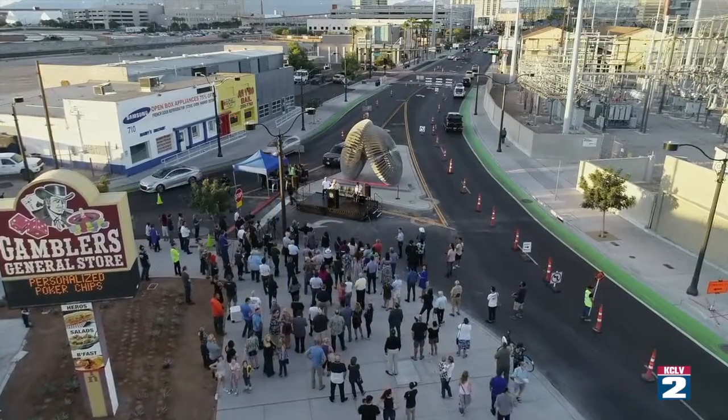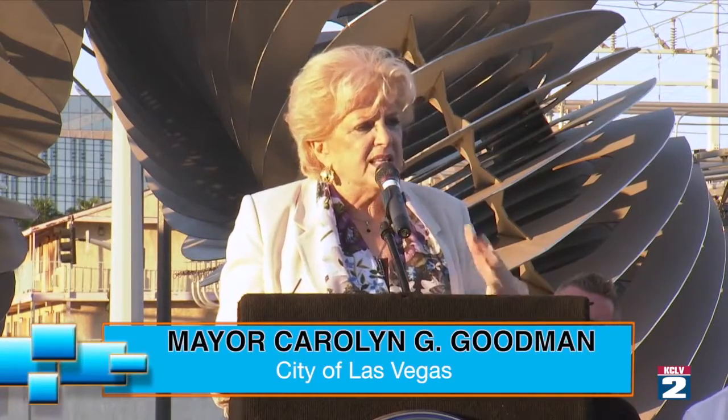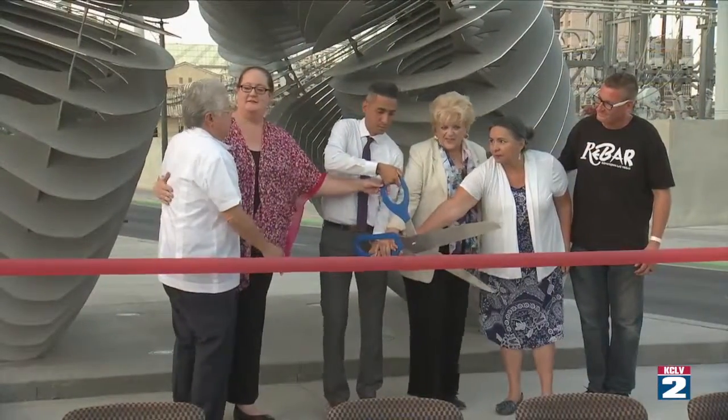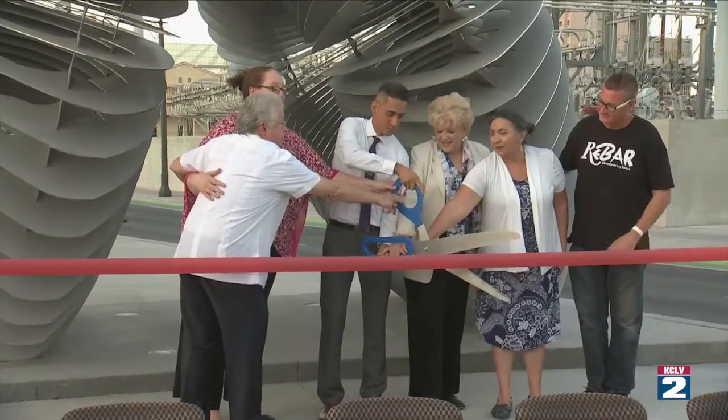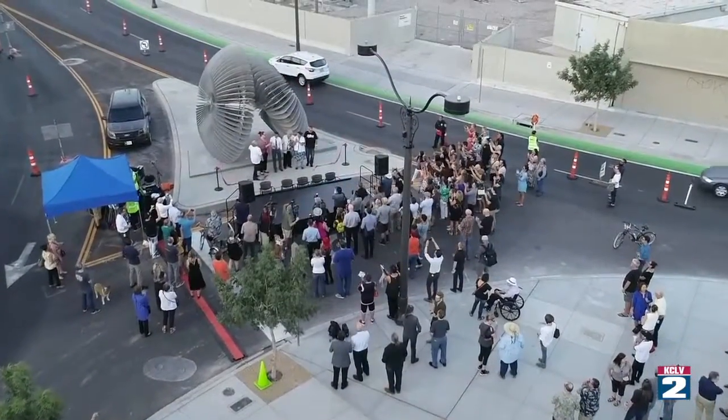Mayor Carolyn Goodman told the crowd that she and her husband, former Mayor Oscar Goodman, were determined to put downtown back on the map, and that public art was always an important element to that goal. This is such an exciting time for us because, as you see, we've widened the sidewalks, landscape, everything's so beautiful, but the most important part of any city, beyond its safety and its medical care, the most important piece is culture and art. Councilman Bob Coffin, who represents this area of the city, led the ceremonial ribbon cutting, marking this beautiful gateway into downtown Las Vegas.